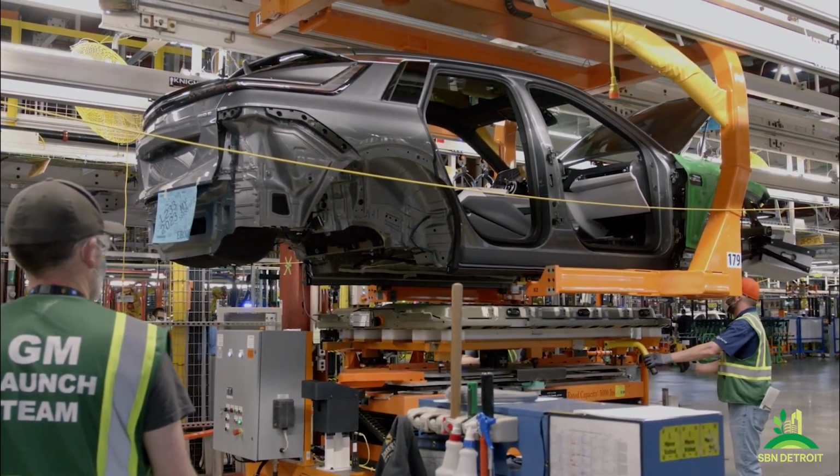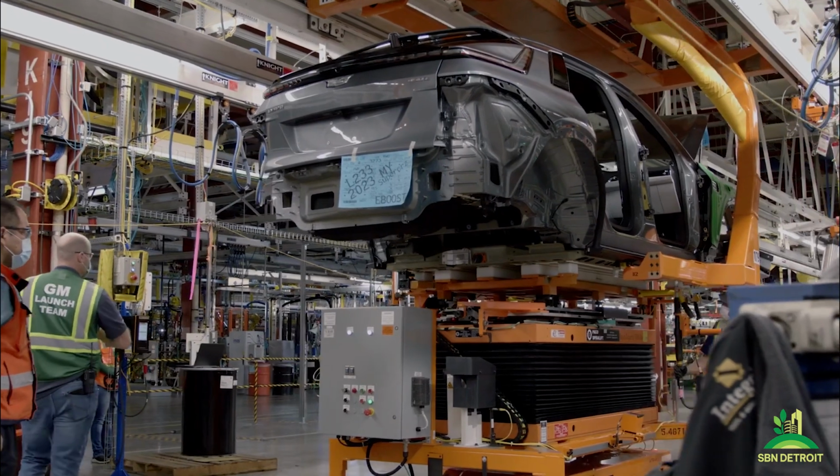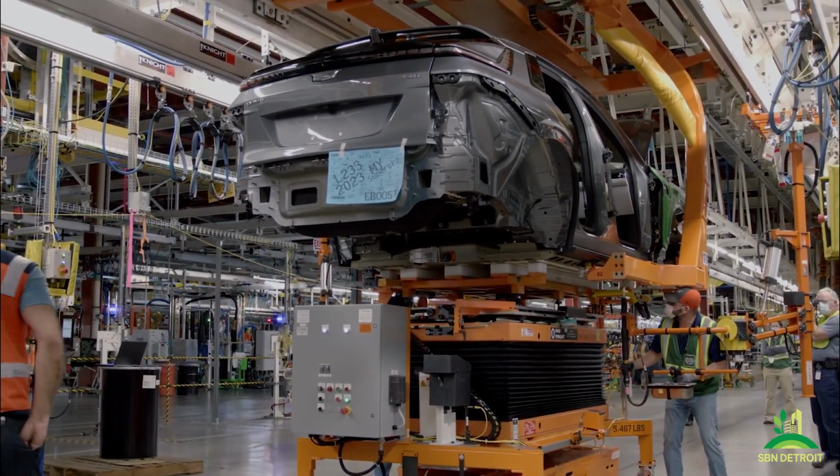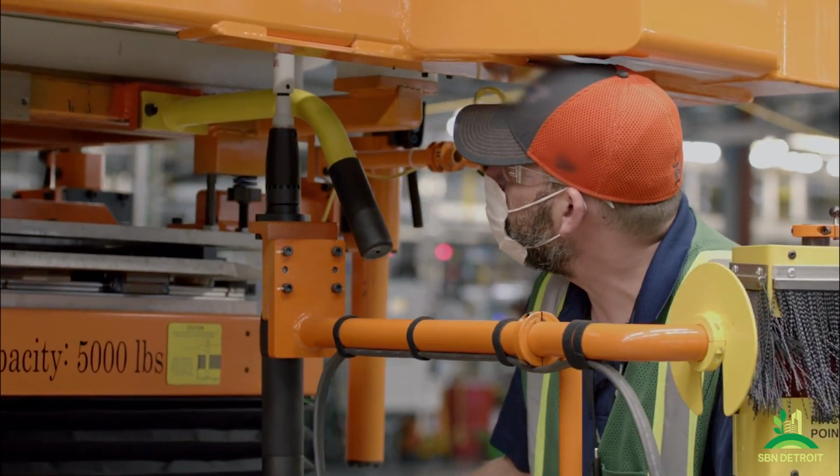So we work with not only our technical engineering team, but also our creative designers to select these materials and ensure that they are performing and meeting our customers' expectations.